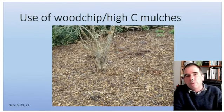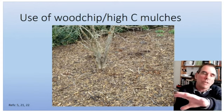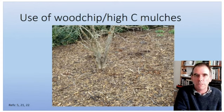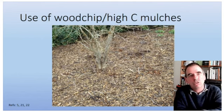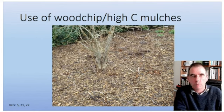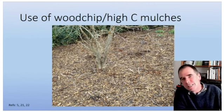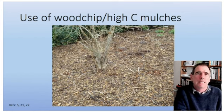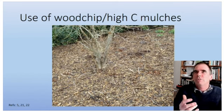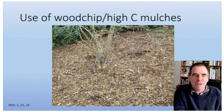Okay. Use of wood chip and high carbon mulches. Well, similar to the previous slide, there's a lot of carbon, of course, in this material, and again, a good proportion of that carbon will end up being stored in the soil. How much? Don't ask me. There's been no research. There's really no figures at all on this. Incredible. What's science been doing when there's these important things to know?